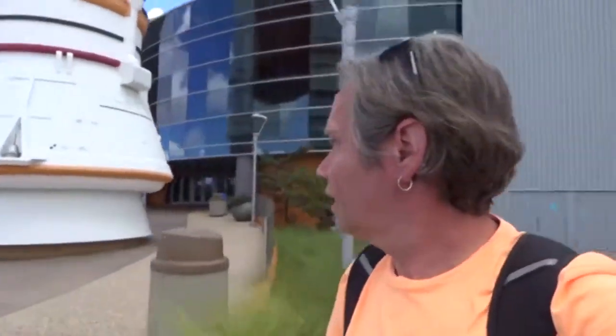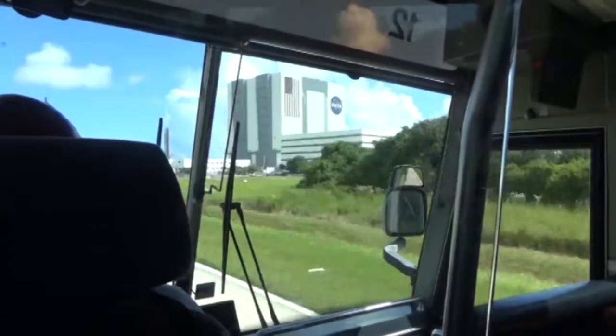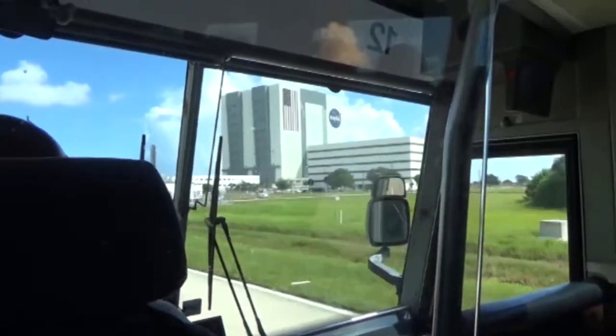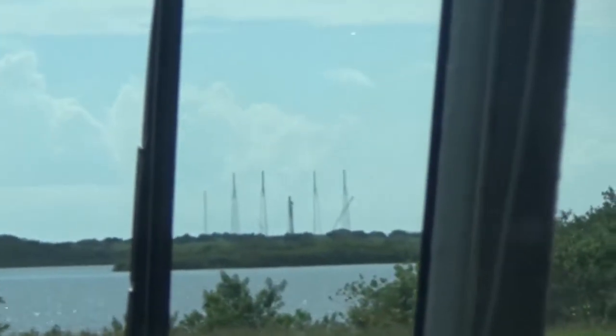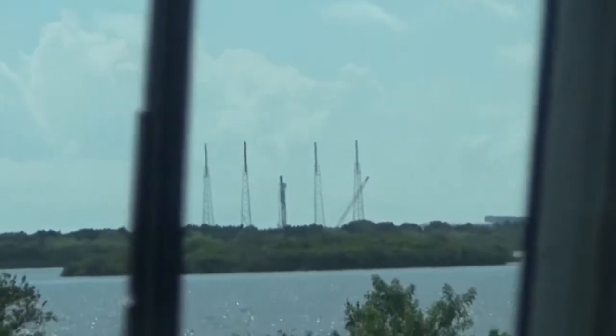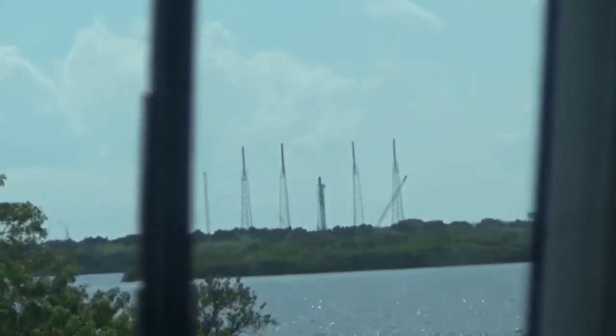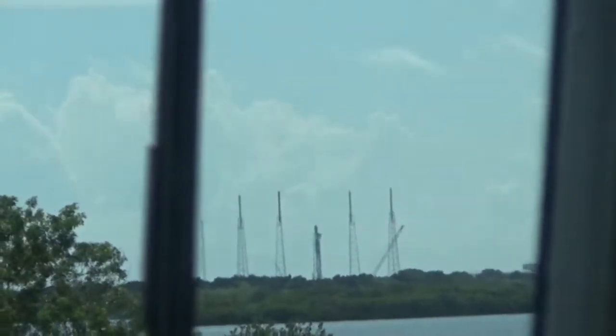Okay, we're now going to head out to the Saturn V area with a 45-minute coach ride. We've left the shuttle bay. Fantastic. 525 feet or 160 meters high. Look to the far right. See the three towers on one side, two on the other. That is launching pad 40, where, a couple of weeks ago, the SpaceX rocket exploded from that launching pad.